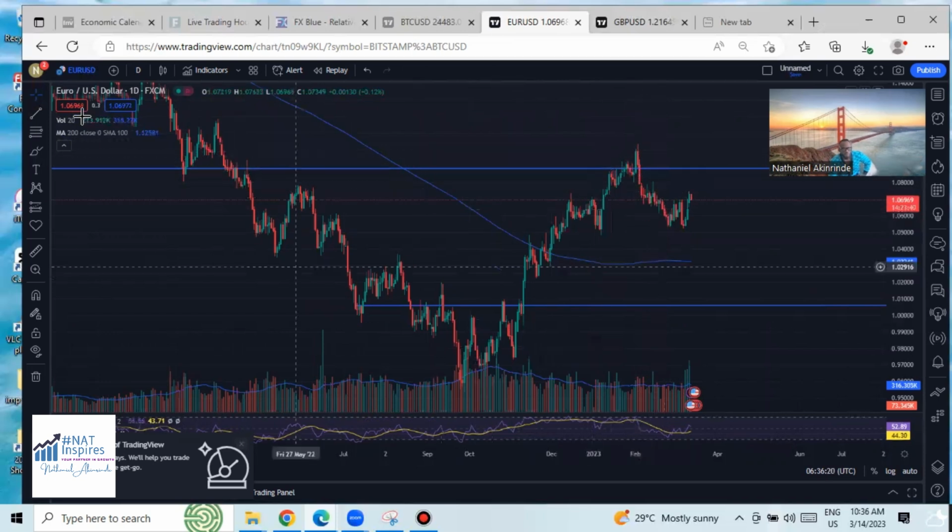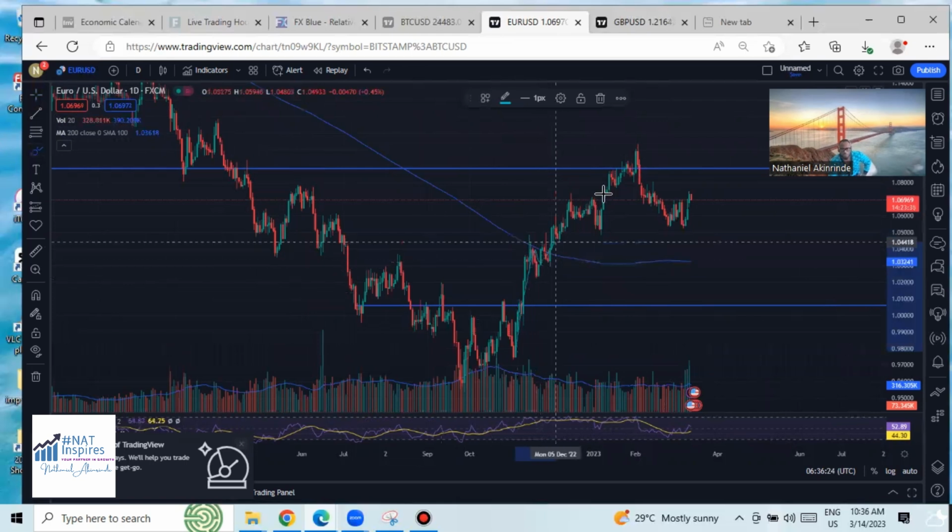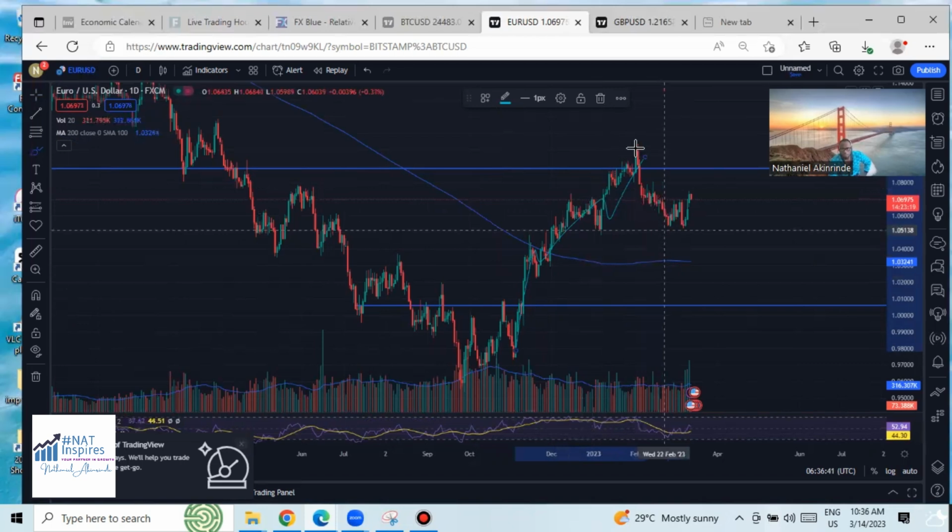Let me have my brush. We have the buys. There is no discounted price here. It's totally an uptrend. We have the uptrend, higher high, a pullback, another higher high, a pullback, another higher high, a pullback, and I think this is the first pullback we're actually having as a discounted price right now.